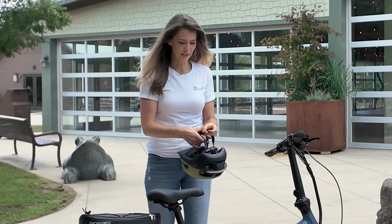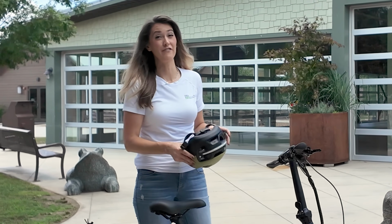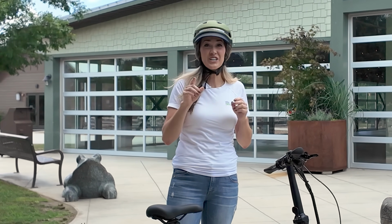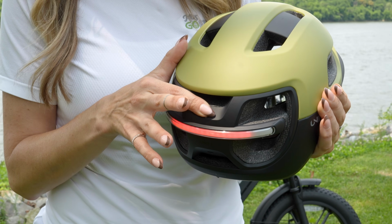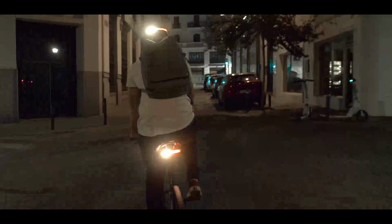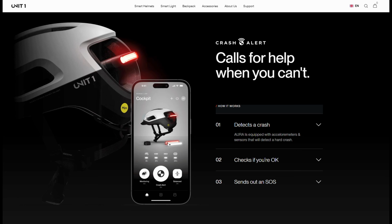Now this here is my Unit 1 Aura helmet, and it is very quickly becoming one of my favorite e-bike helmets that I have because it will protect you up to 28 miles per hour. And not only that, it has a ton of really cool features. The integrated front and rear lights here also function as turn signals. The rear light also brightens when braking or decelerating. Those features enhance rider visibility and safety while riding.